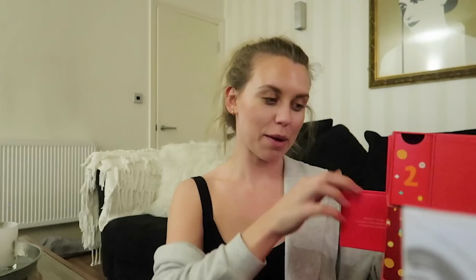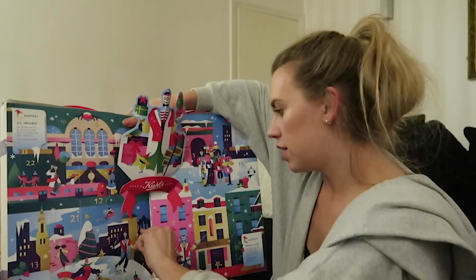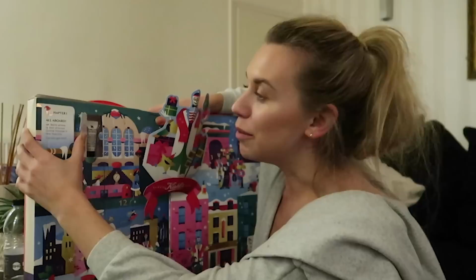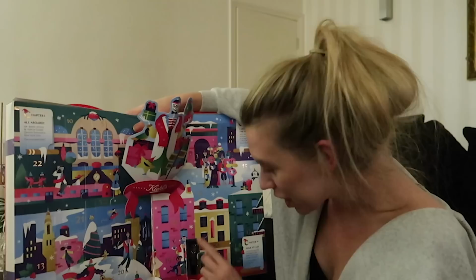Next up, we have Kiehl's. Number 9 is down here, and it is a calendula serum infused water cream. I actually have a full size of that and I love it. 10, we have a lip balm. Number 11 is down here. I don't know if you guys can see that. It's a midnight recovery eye cream.